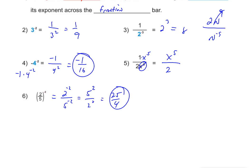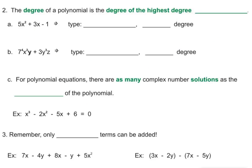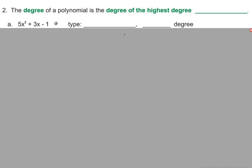All right, you said 25/4, right? Again, no negative exponents. So the 2 to the negative 2 goes to the bottom, and it's 2 squared in the bottom. 5 to the negative 2 goes to the top. 5 squared, 25/4, right? Voila. Good to go. Beautiful. Shaking out the cobwebs. Next page. All right. More review. Polynomials. Oh, yeah.